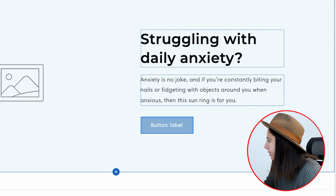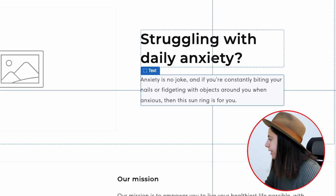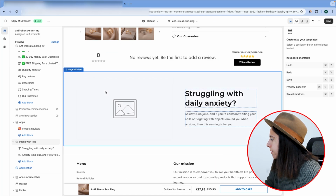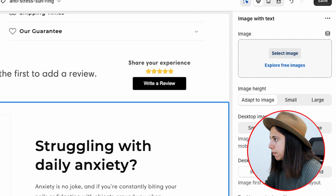I'm gonna remove the button as I already have a sticky add to cart, which I will show you in a second. And then I will edit the image. So I'll press over here, select the image and upload the image.